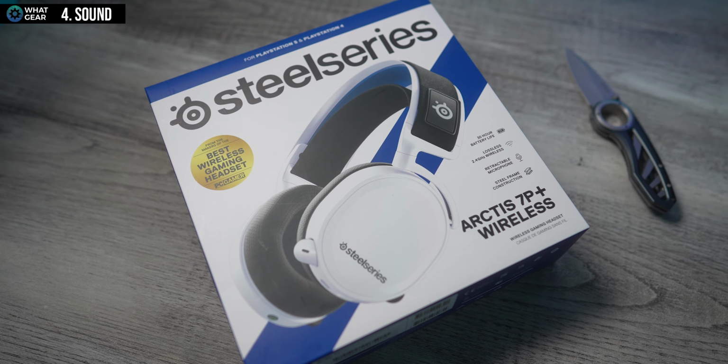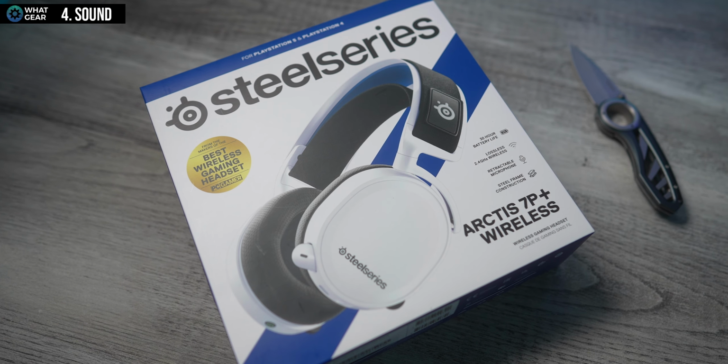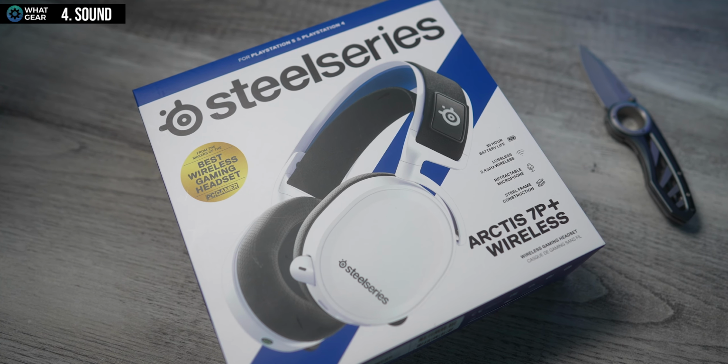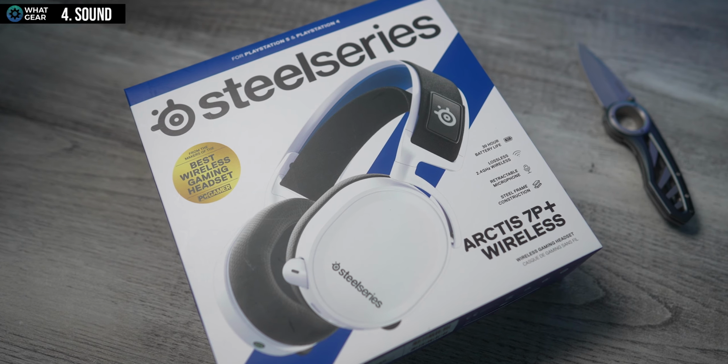And I will say with these headphones, whilst playing Call of Duty, I could hear things happening further away. They were just way more noticeable, and I don't know if that's to do with the EQ tuning on these or whether it's the size of the driver or the quality of the driver or the materials used, but they do seem to be the most detailed out of the three that I've spoke about so far. So I'm giving these 8.5 out of 10.